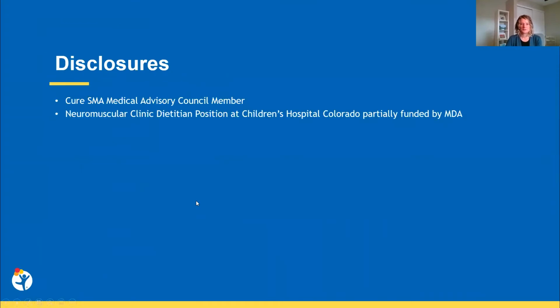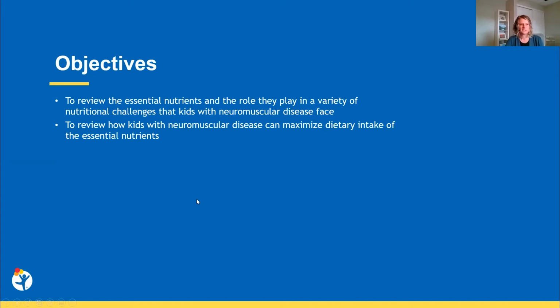So just a couple of disclosures. One that was already mentioned, I am a council member of the CURE SMA Medical Advisory Council. And part of the position I hold at Children's Hospital Colorado in the Neuromuscular Clinic is partially funded by the MDA. So today I have 2 objectives. First, to review the essential nutrients and the role they play in a variety of nutritional challenges that kids with neuromuscular disease face. And then we're going to review how kids with neuromuscular disease can maximize their dietary intake of all of the essential nutrients.